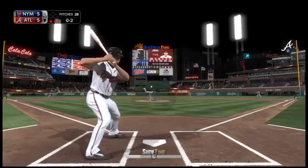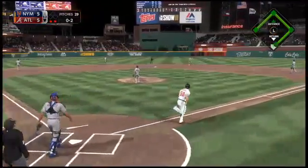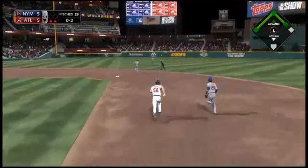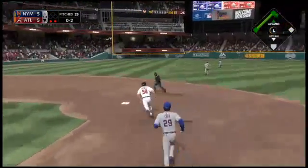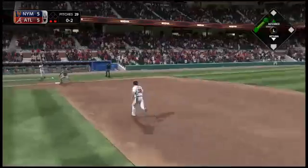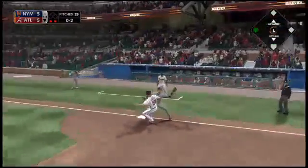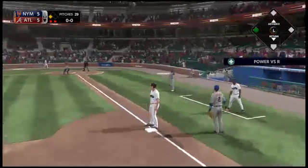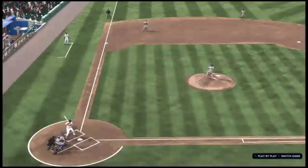Two, here it comes. There's a drive high in the air and deep to left center field. But that'll hit off the wall in left center. Around second. He's on his way to third. The relay, and they will not get him at third. He's in there with 2 away as the winning run.